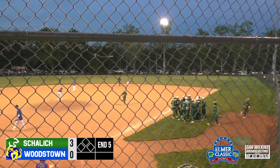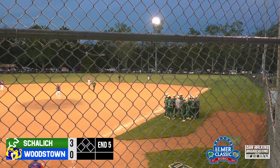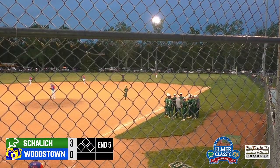We go to the top of the 6th. Schalick picks up their 11th strikeout with Luke Pokrovsky on the hill. Valente back out for the Wolverines. We'll be right back.